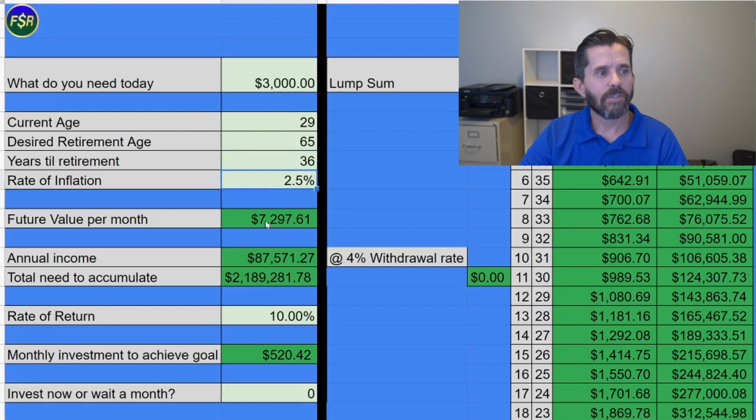In 36 years, it will take $7,297 to buy what $3,000 can buy today. That's just inflation. That's just math. There's no way around that. So that means you're going to need to have an annual income of $87,000 at a 4% withdrawal rate in order to live comfortably in retirement. So you're going to have $2.18 million, almost $2.2 million saved up in order to be able to live off $87,000 a year, which is going to be $7,000 a month, which is the same purchasing power today of $3,000 a month.